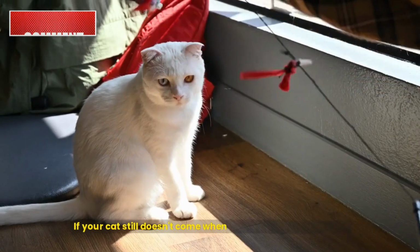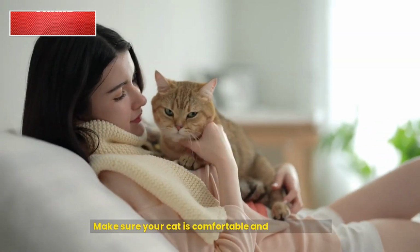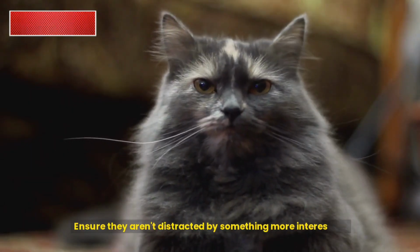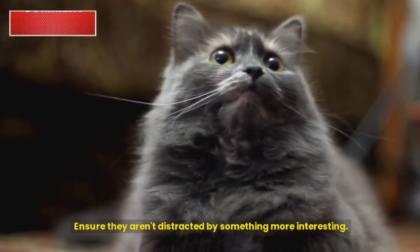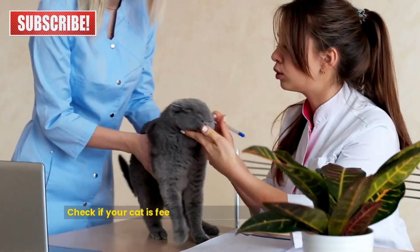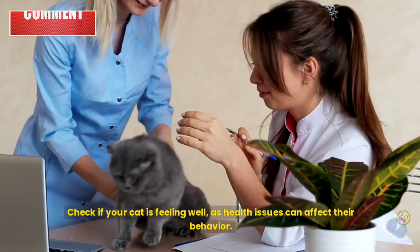If your cat still doesn't come when called, consider these tips. Make sure your cat is comfortable and not stressed. Ensure they aren't distracted by something more interesting. Try different treats or toys to see what they prefer. Check if your cat is feeling well, as health issues can affect their behavior.